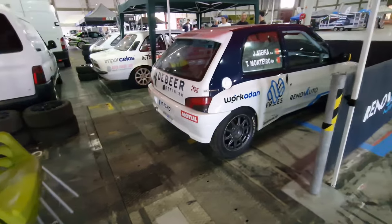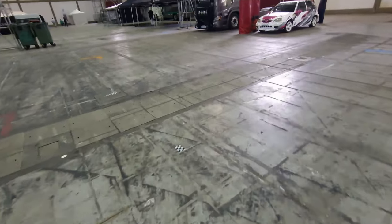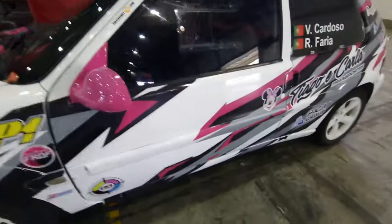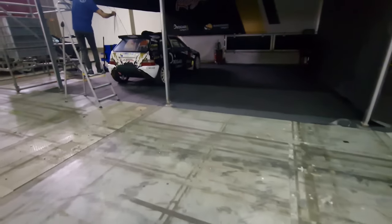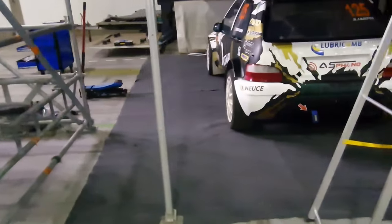Fords, and we got our Peugeot. Now we're looking for our Citroen Saxo. We're checking out for the Citroen Saxo. It's our little rally car we got at home, you know? This is actually a woman driver. See? How cool that is. There's another Citroen Saxo. Some cool side wings. It's got like a wide body.